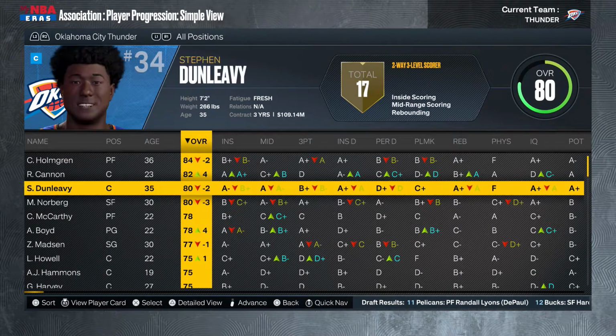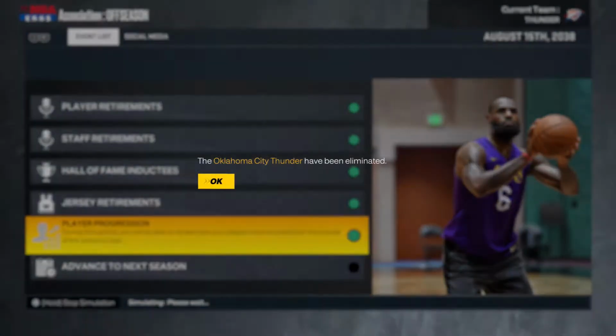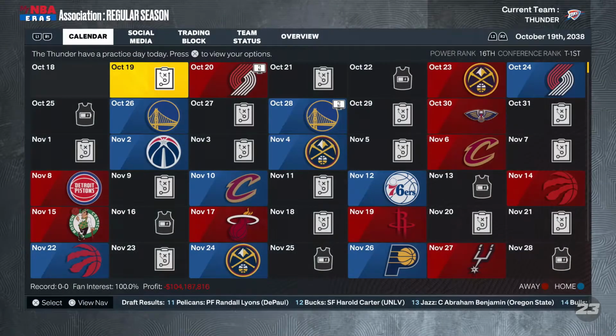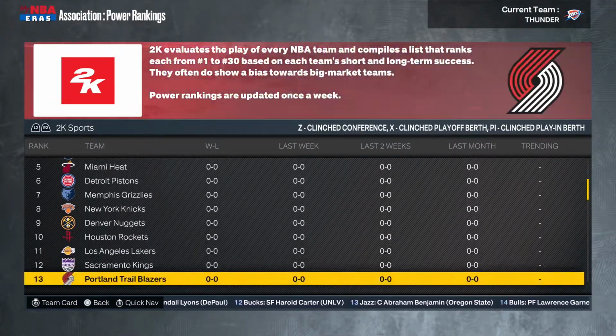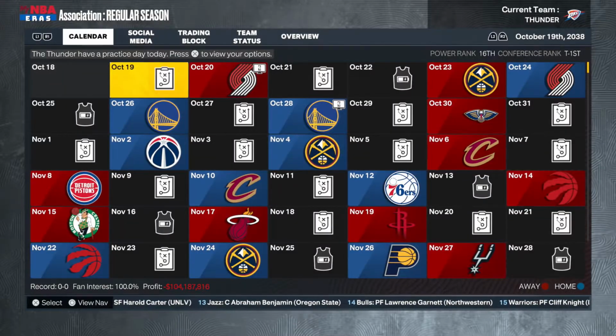They brought in another center. Really? I guess he's been here, but they keep drafting. For the last 5 years, I've been begging them to take a center, and now all they take is centers in 2K. Oh man, that's a little funny. OKC Thunder with their trio of big men are now 16th for 2K Sports and 16th for Eric Boner as well.